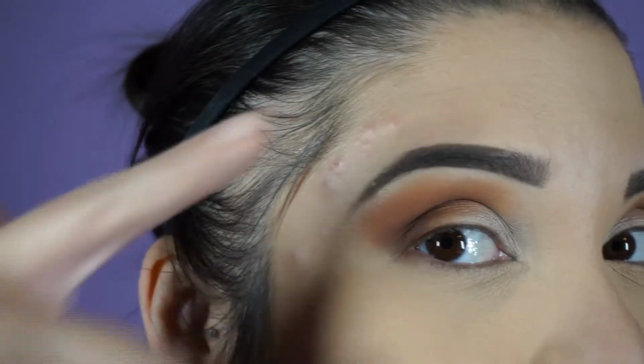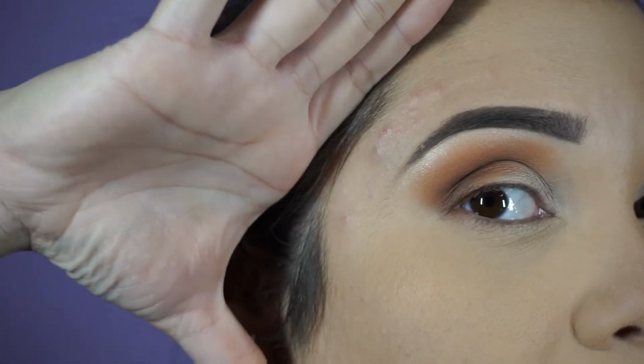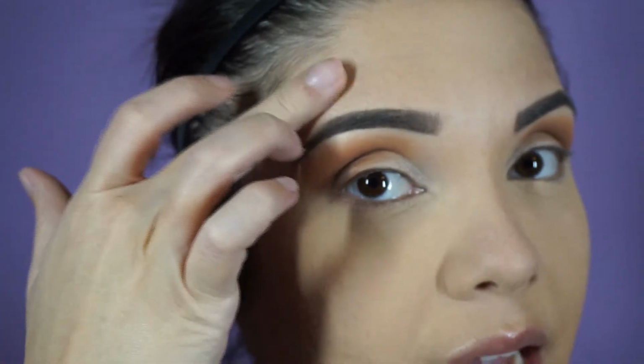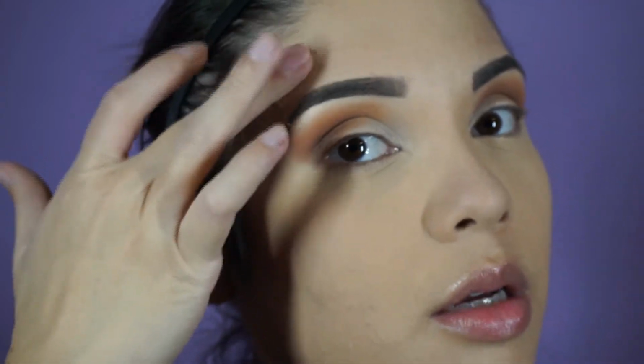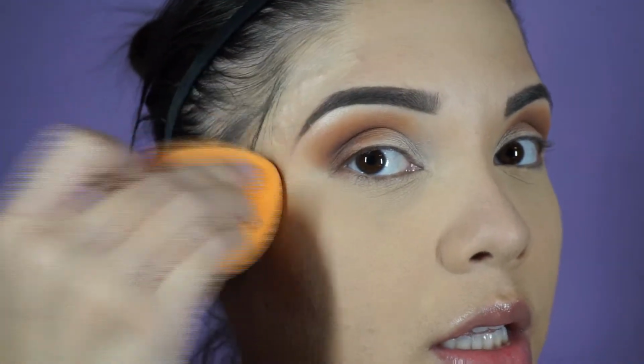I'm not gonna sit here and lie to you. I did apply the foundation on my face, but it didn't do such a good job concealing. I'm not gonna touch it directly with the applicator, because it defeats the purpose of trying to stay sanitized. So I'm just gonna hit it with a little bit more concealer, and then I'll try to blend it out like so.